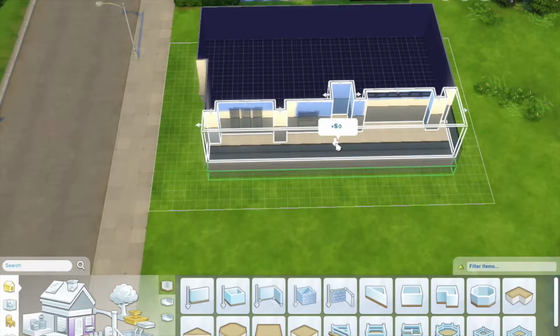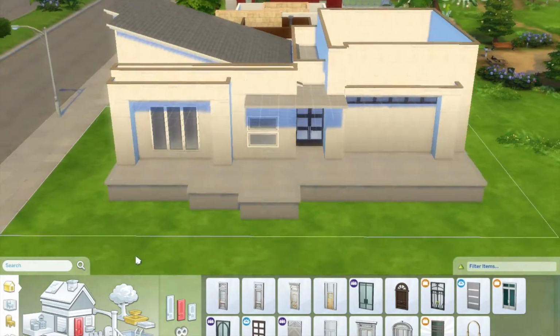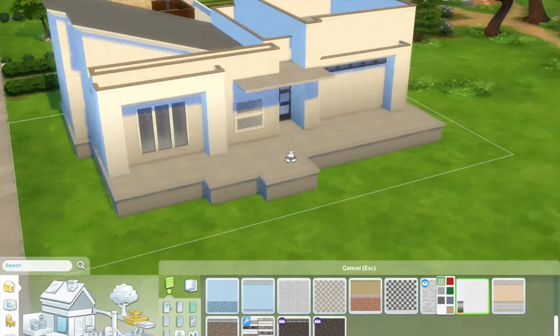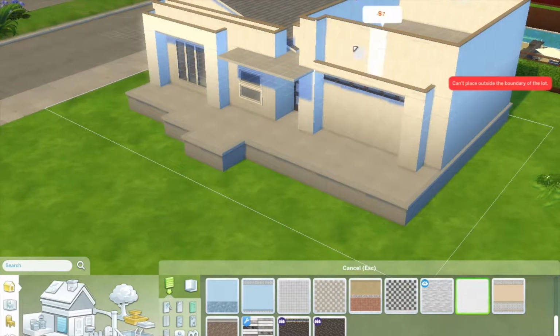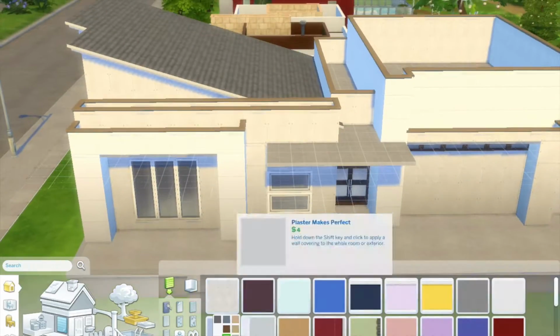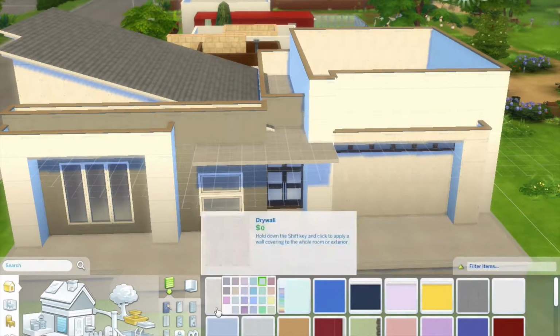Beside this house in the next lot, there is another house already, and it's just not furnished. And then of course you can see my other houses in the background, like the Red Box Modern, and you can see the, what is it called? Iris Boulevard, I think.